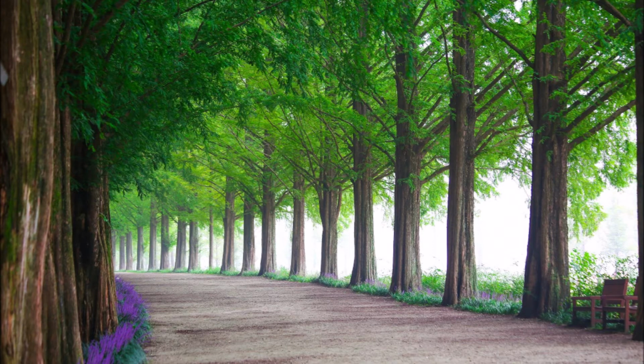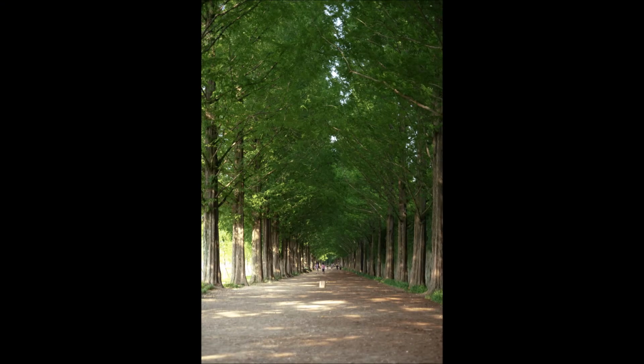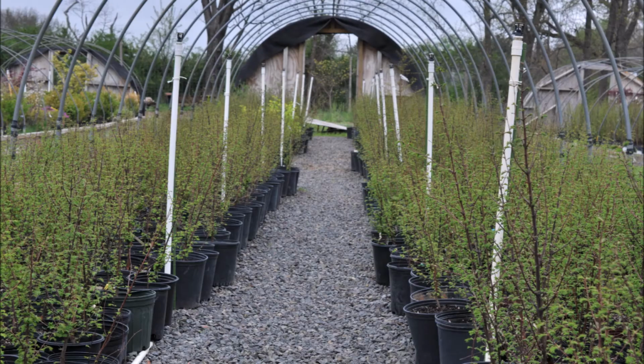So yes, it is a nice wetland plant, and it's a great plant to line a boulevard, a highway, or your driveway, but give it some space because it is a big tree, to make a magnificent entranceway, or it can be used as a single specimen tree in your landscape.